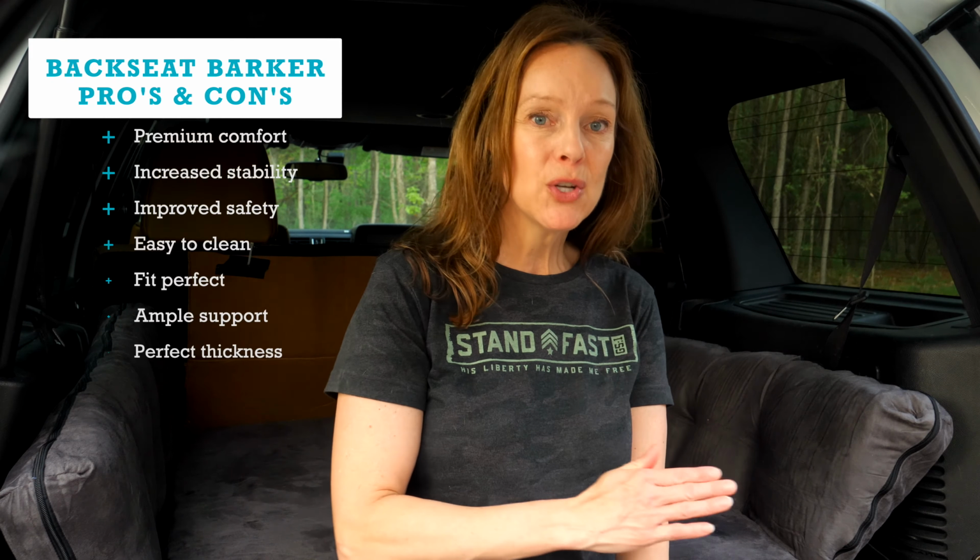So here are the pros. They experienced premium comfort. The dogs didn't want to get out of the car and snored through half of the trip. They had increased stability while the car was in motion, so no more shifting and sliding around. There was improved safety due to the lack of shifting. It was easy to clean and maintain so far, and it fit perfect with the pillows on the sides for added comfort and stability. The 3-inch orthopedic foam provided more than enough support, and it was thick, but not too thick for the dogs to jump onto from their step.